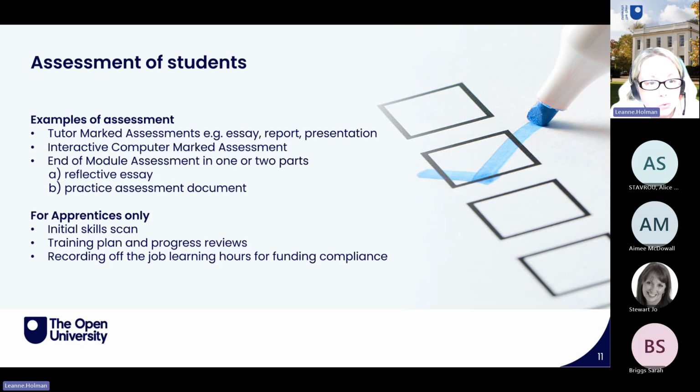You also have what's called end of module assessments. For the theory modules, you usually have a longer piece of work, such as a reflective essay. And for the practice modules, you also have to submit your practice assessment document. So you have to have completed all the assessments in practice and all the hours required in practice, and that gets submitted as part of the assessment for the practice modules.